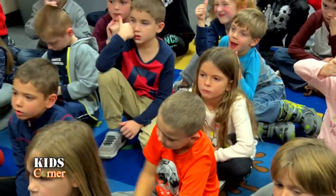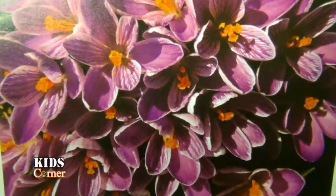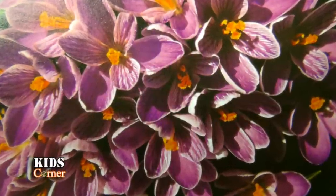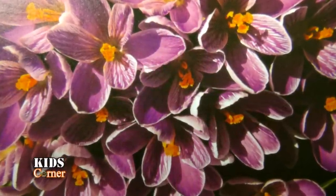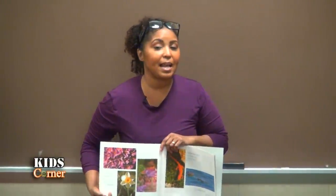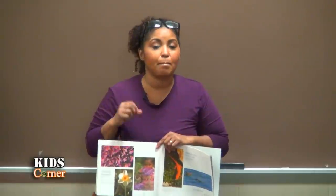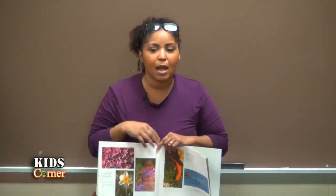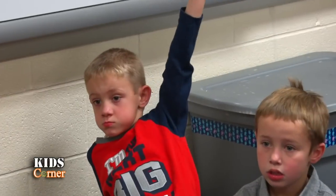All right, let's see. Crocuses pop, daffodils open, then lilacs spread their sweet smell. Has anybody ever smelled the blossoms off of a tree after they bloom in the springtime and they smell really, really pretty when you pass them by? Me too, I like that.